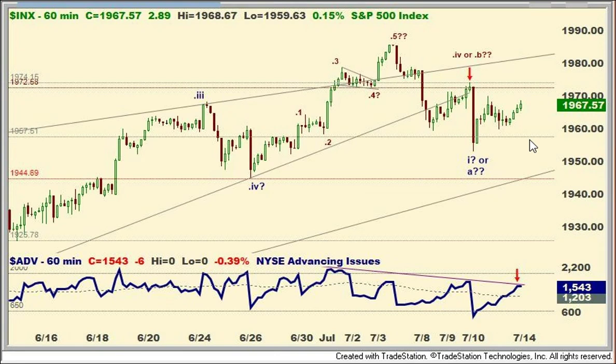Here's the hourly count. Pretty significant short-term area here with a possible fourth wave or a B wave peak coming in around 1972, 1974. That was also what looks to be a small fourth wave pattern on the way up. So an important area, at least on a short-term basis.